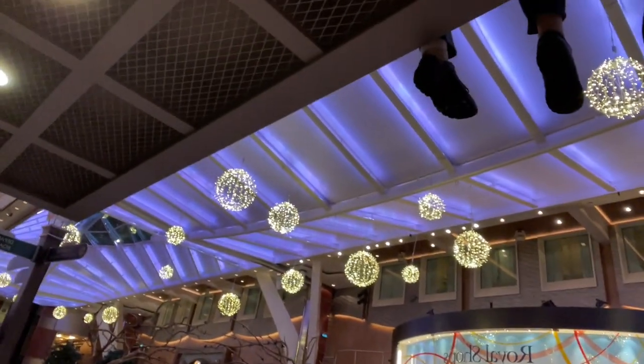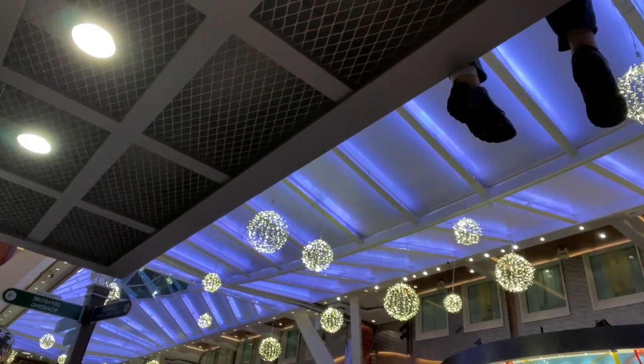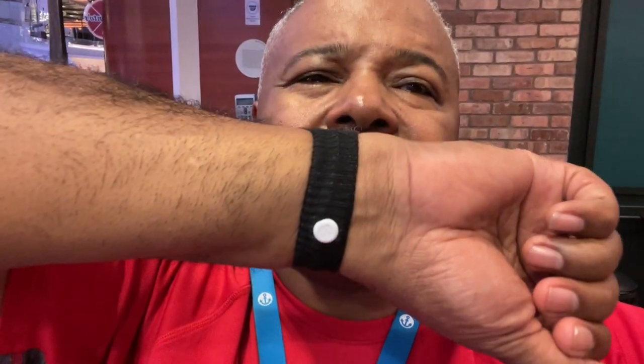You might be able to see it. The globes are moving left to right. May not be easy to see with the camera, but we're rocking. It's not bad. Like I said, I got my C-bands on.